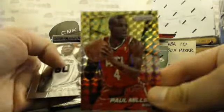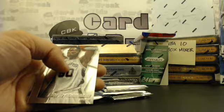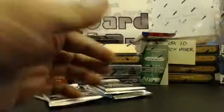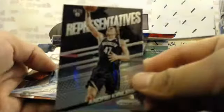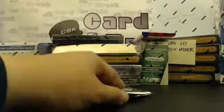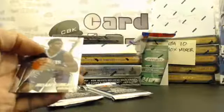Red, yellow, Paul Millsap. Red, yellow, Rudy Tomjanovich for the Rockets. Representatives, Andre Drummond. He said, I am not playing for you, Philly. Red, yellow, Arron Afflalo.